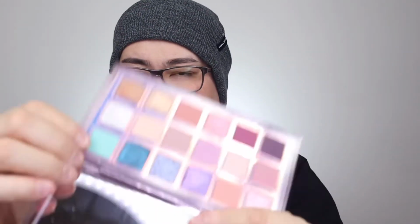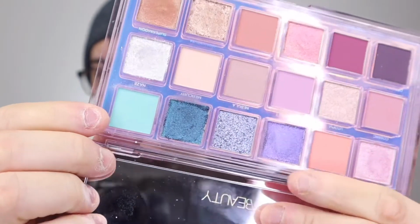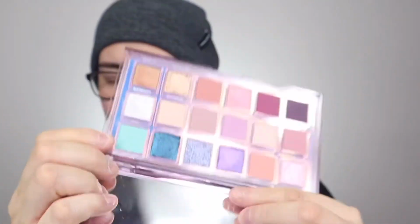Absolutely love the formula out of this palette, and I know Lottie loves this palette as well. These, like this green aqua shade, oh, so stunning. And these shimmers are really, really pretty. I don't use this palette enough, but I don't think I'll ever let go of it just because I love the packaging, and it reminds me of just really good times because this was my first ever really expensive palette.